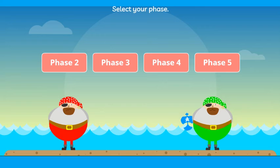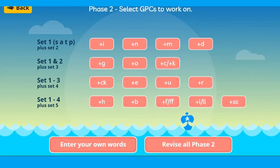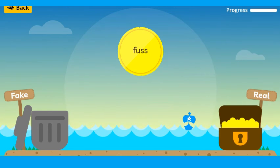And to finish off today's phonics, if you could go and find buried treasure for me on Phonics Play, we need to click phase 2 and we're going to practice today's sound, which is S, and it's right at the end there. So click on there and you'll have lots of words with the S sound at the end for you to read and decide whether it is real or fake. So we'll do the first one together and then you can go off and play the game by yourself.